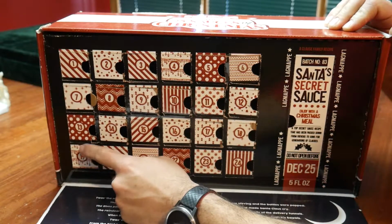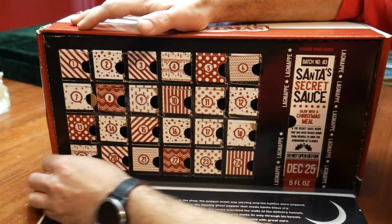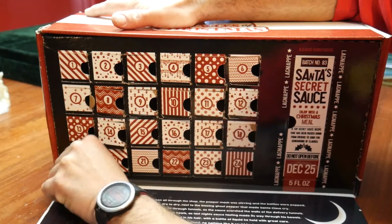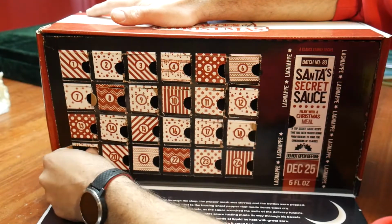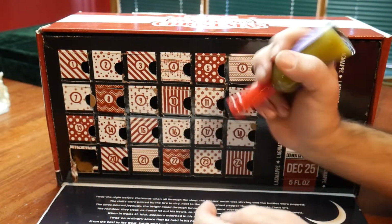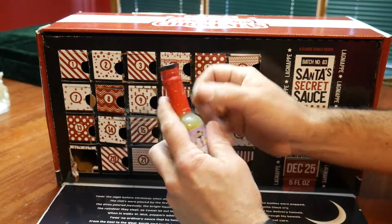We're gonna go ahead and get into door number 19 and see what it is. It's green, it looks promising.